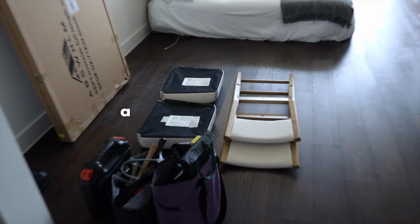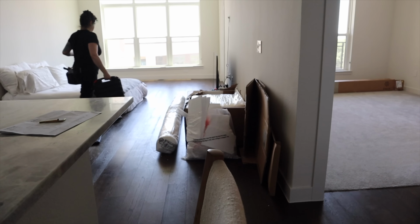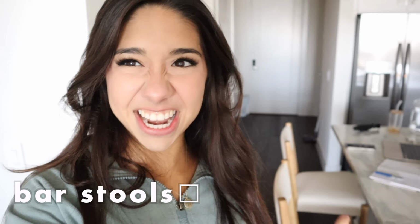Let's go ahead and start unboxing some of our furniture. The first thing we're gonna be setting up is the bar stools. I have been sitting on the floor slash bed for about a week now, so I'm super excited to get these together, and it's gonna look so nice. Okay guys, so I have someone here building all the furniture and the bar stools are finally done.